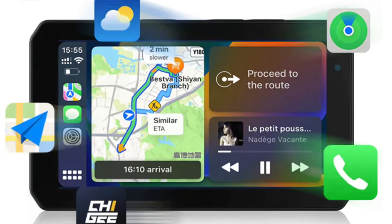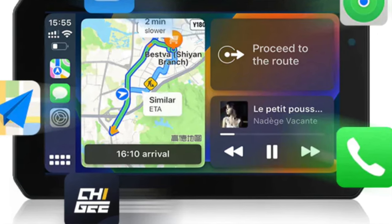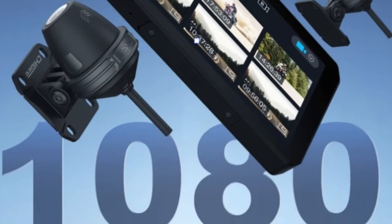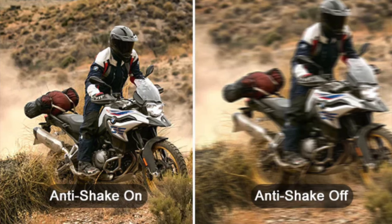Now this opens up satellite navigation, your WhatsApp messages, being able to make a call, because it has a 5-inch touchscreen. Plus it also has 1080p front and rear cameras, so it's working as a dash cam as well. Now these cameras are not just dash cams, because they also come with digital stabilization as part of what this system does. That means that you're not going to get that horrible shaky footage that you'd get on most. You can get that clear, crisp, and like they say, it's floating on a cloud.